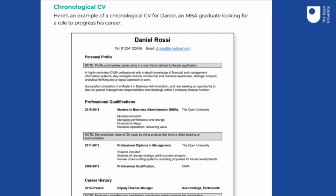Yes, definitely. So I'm just going to showcase two examples today. The first one is a chronological CV. You would probably use this if you are a career progressor and you want to highlight your experiences to an employer because it's in date order. Say, for example, you were working as an HR advisor and you wanted to go as a manager. The chronological CV is a great way to showcase your past experiences, and I would definitely recommend using that template.